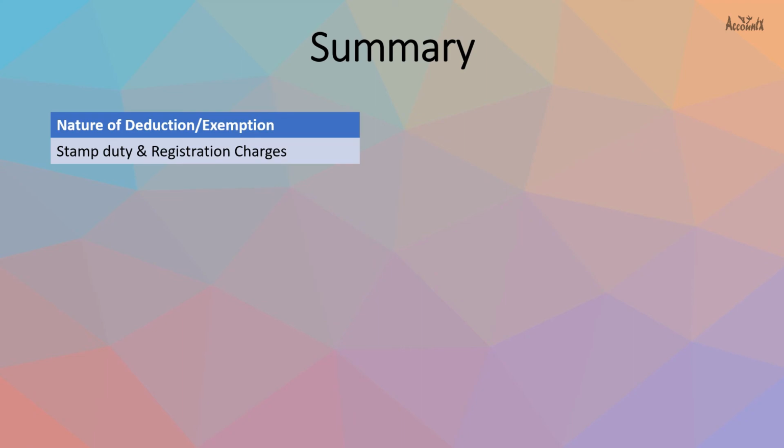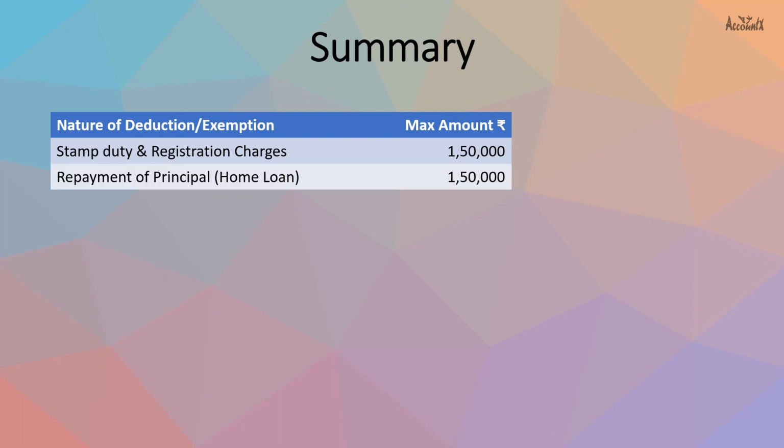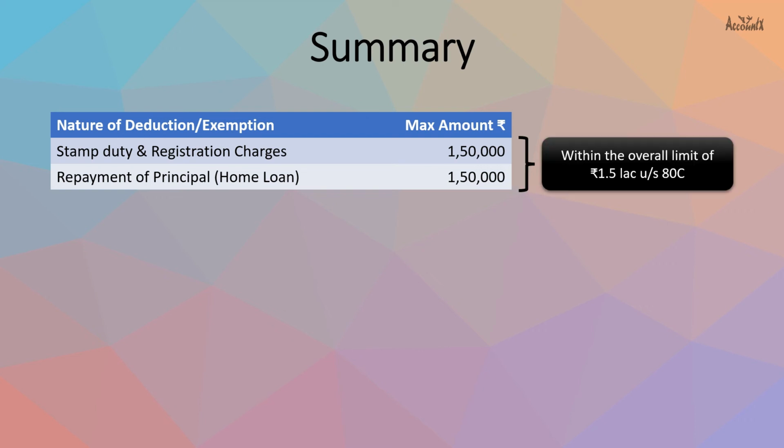First, stamp duty and registration charges. Max deduction is 1.5 lakh. Then deduction on account of repayment of principal where you have availed home loan. Here again max deduction is 1.5 lakh. However, this is within the overall limit of 1.5 lakh under section 80C. Effectively, you will be able to avail a max deduction of 1.5 lakh even though individual limits are 1.5 lakh.